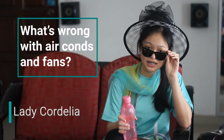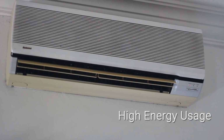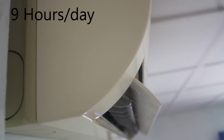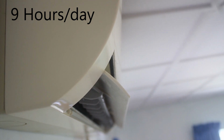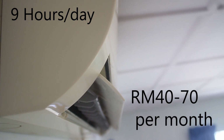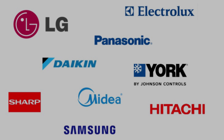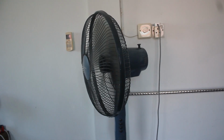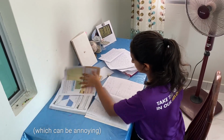What's wrong with aircons and fans? Aircons use up a lot of energy and cost a lot to purchase and operate. A single aircon that runs for 9 hours a day will increase your electricity bill by 40 to 70 ringgit per month depending on the model. Fans, on the other hand, do not actually reduce the temperature, they only move air around a room.